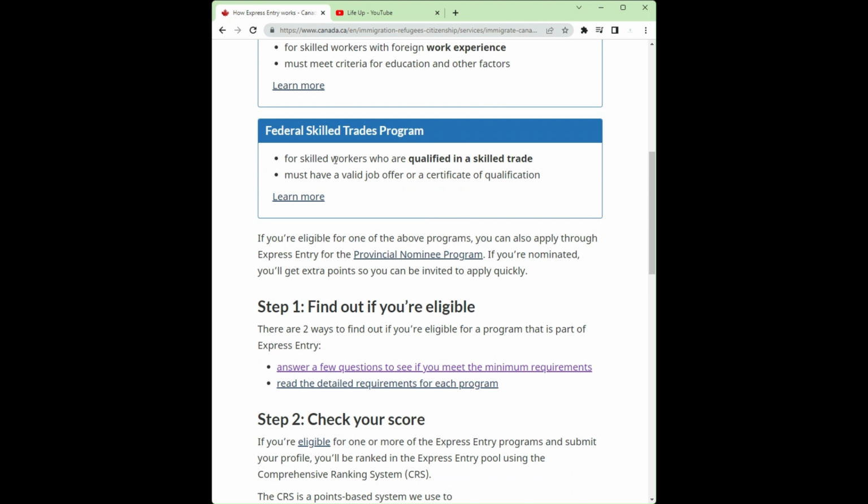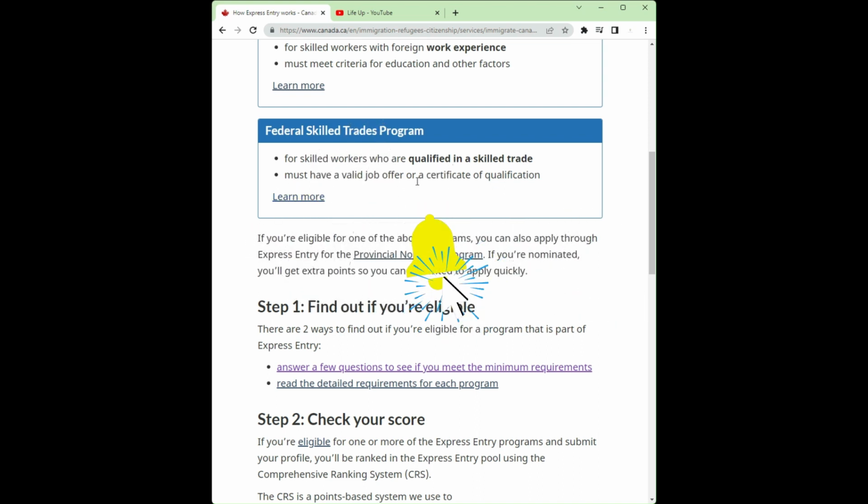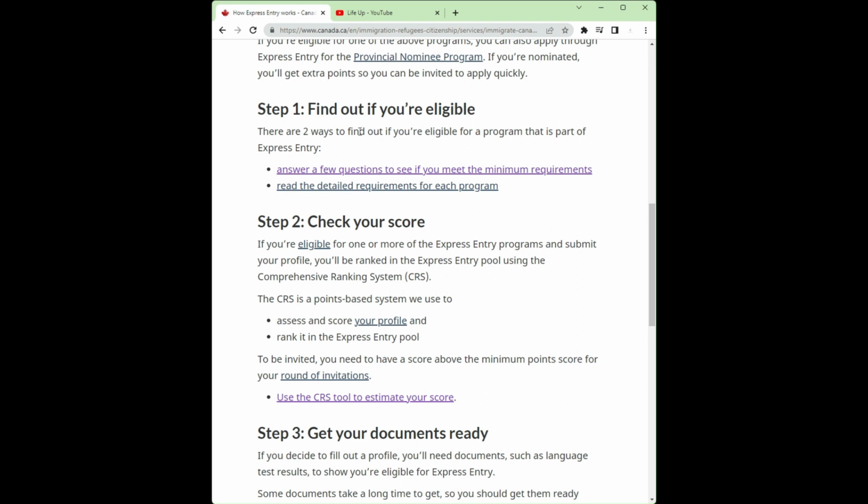And then this one is for skilled workers who qualify in a skilled trade. You must have a valid job offer or certificate of qualification. So those are some of the things that you should know. So this is how the process works.